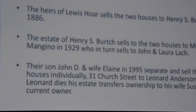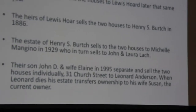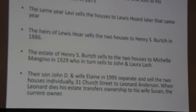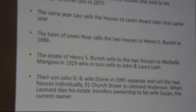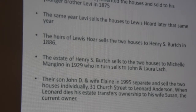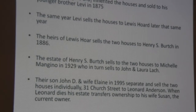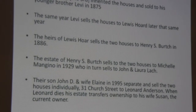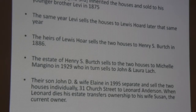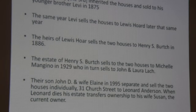And next, okay, so then there was John Salisbury III, and he inherited the two houses. He was the oldest son. He had a younger brother, Levi. He sold to Levi after their mother died in 1875. The same year, Levi turns around and sells the house to Lewis Hoare that same year. It should be Hoare, sorry, no D there.